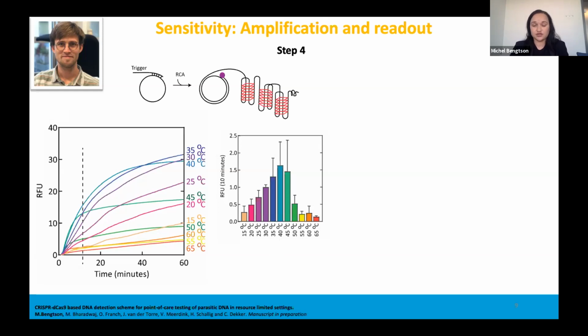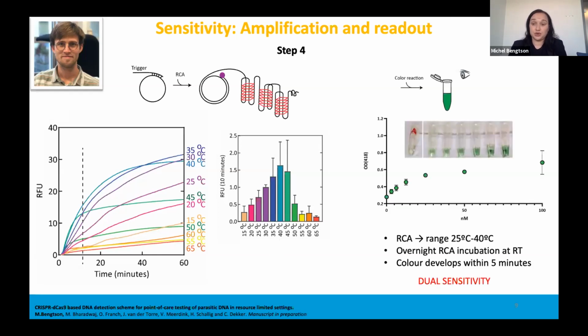It works in a broad range of temperatures, because if you do it here in the Netherlands where it's 20 degrees, or if you do it in Africa where it's 40 degrees, it will still work. And to couple this to a readout that's visible to the naked eye, we've used these G quadruplex structures. But both of these reactions work at 25 to 40 degrees. You just need to leave it on the bench, and the color develops within 5 minutes.